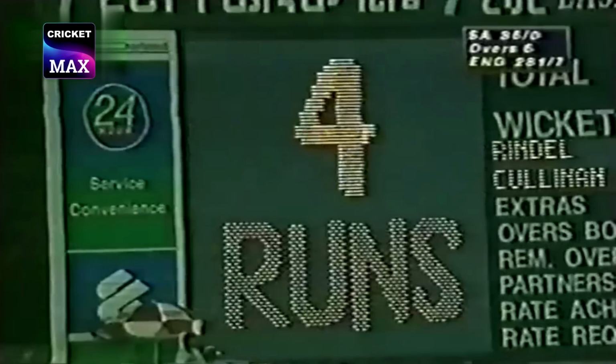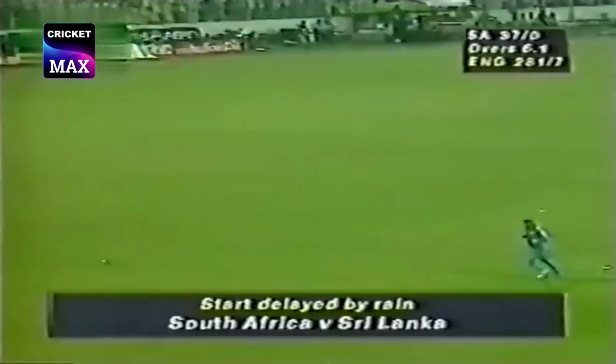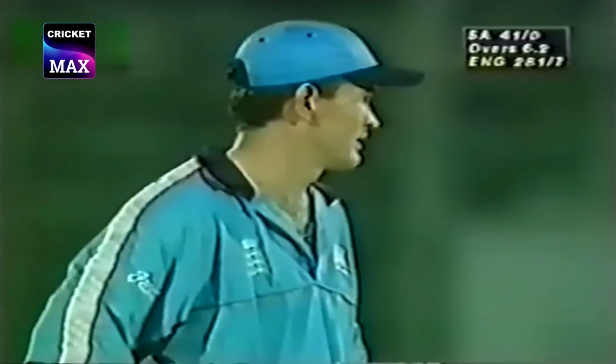Again width and again the penalty. And it's a severe one. It's another 4. Cullinan is absolutely on fire. There he goes again. And it's 4 again. Well, I said 5 and 9 and I was wrong. It's 6 and 10. Stunning performance.